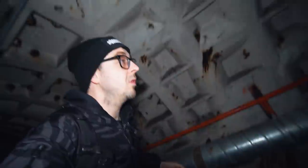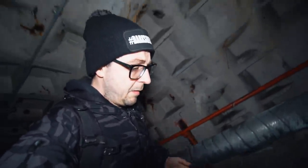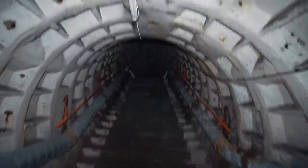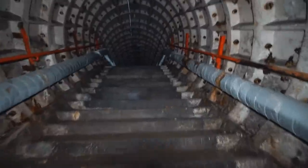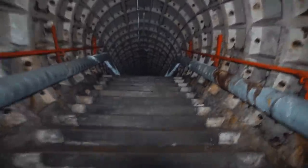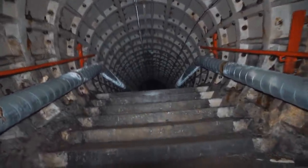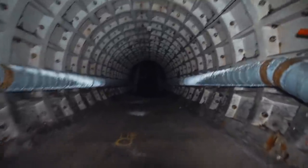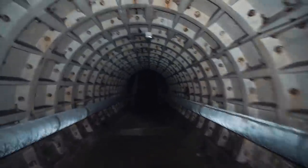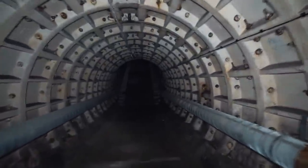This place is awesome. Like I said, it's a clone version of the one we visited earlier this year, but oh yeah, this is really, really spooky up here. So I'm just trying to think whether this would have been an original entrance for people to run down, or maybe the one we actually went in, I'm not too sure. But wow, I feel short of breath, but let's see what's at the top.